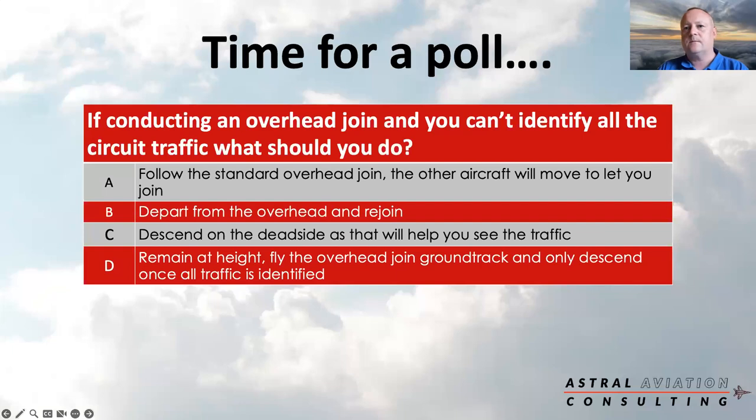What should you do? So basically carry on and let the other aircraft sort you out. Depart from the overhead and rejoin. Descend on the dead side, as that will help you see the traffic, or remain at height, fly the overhead, join ground track and descend once traffic is identified.